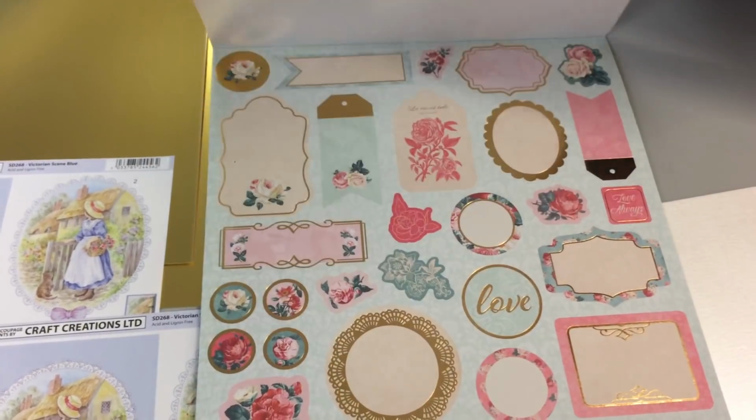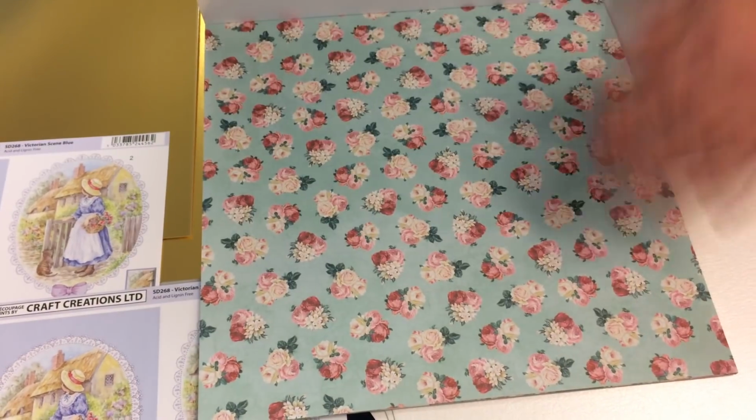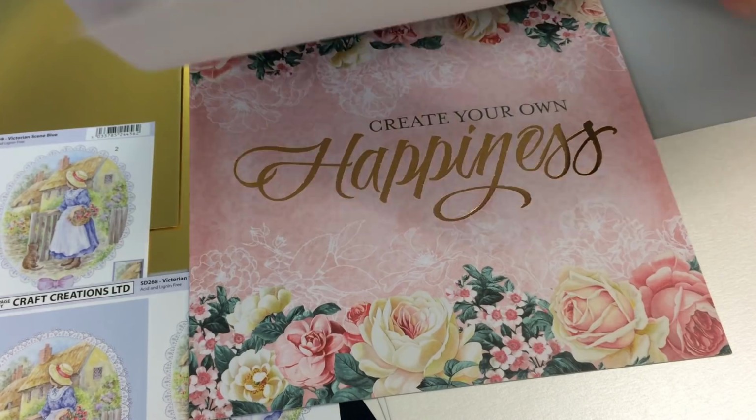Another really nice foil design on that one. And again, you're getting 2 of them ones. Some nice tiny roses on these ones too. You just get so much in here, don't you? Really is a beautiful pad.